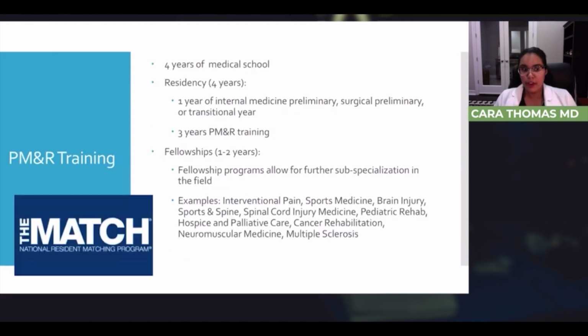So in terms of the training for PM&R, in general, there's 4 years of medical school. That's pretty standard for everybody. But residency really consists of 1 year of internal medicine, a prelim year. So either internal medicine, you can do surgical, or you can do a transitional year. Now, some programs actually have a categorical program, so it's built into the same system. But for the most part, you're doing a 1 year prelim in a more general area. And then after that, you're going to complete 3 years of PM&R training.